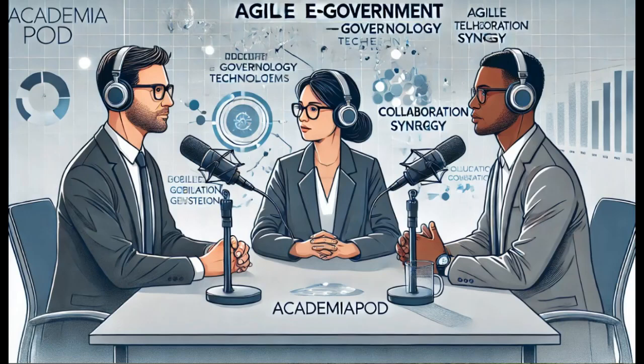So in this deep dive, we're going to unpack a crucial part of that: how technology and collaboration are coming together in e-governance to make government employees more responsive. The researchers are calling this agile response. But it's not just some academic term. It's about real impact on the services that we all rely on.